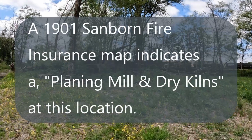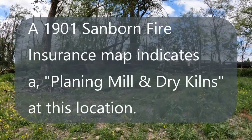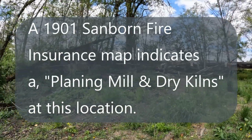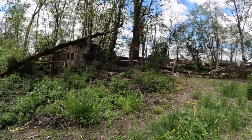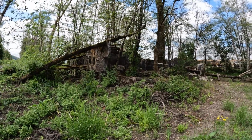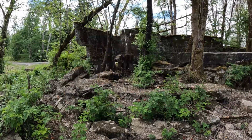So the structure behind me has something to do with the Agnew mill, or the predecessor before it was owned by Agnew. And when I was a kid, we would climb through the brush and play around in that. Yeah, I could only guess what purpose this served.